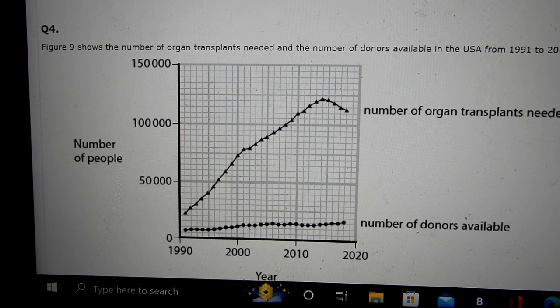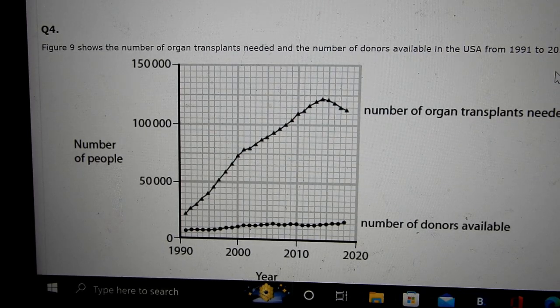Okay, here we go. Figure 9 shows the number of organ transplants needed and the number of donors available in the USA from 1991 to 2018. Yes, you don't get the data for 2020 and 2022 because it takes them years to crunch the data and put it into computers and then get it in the exams.